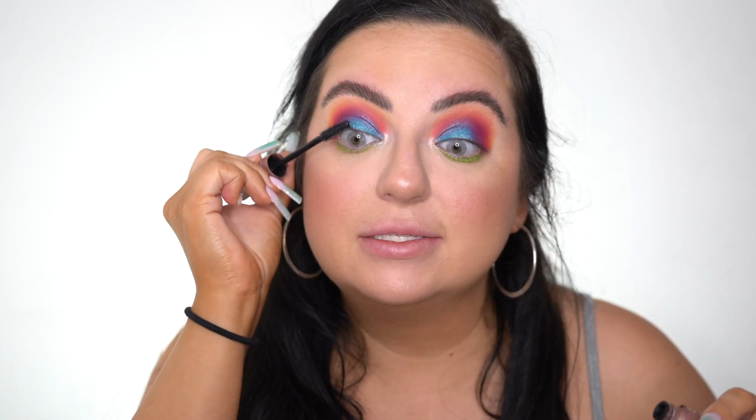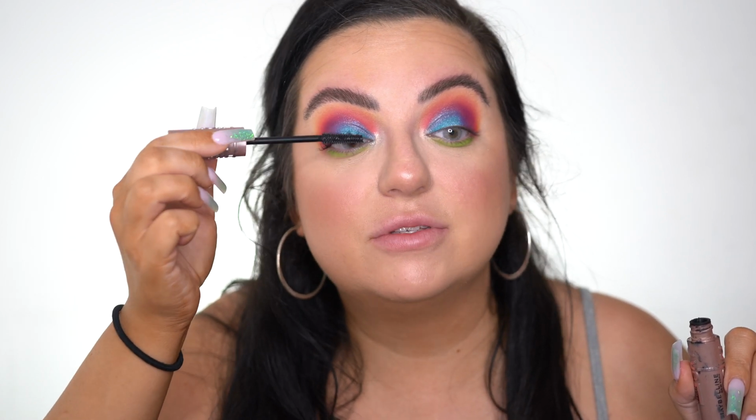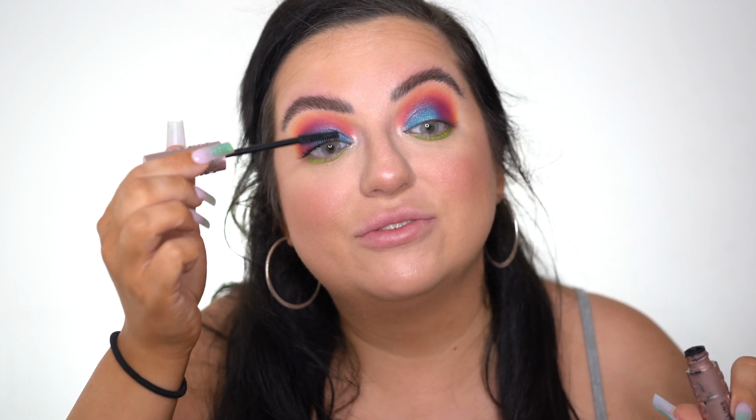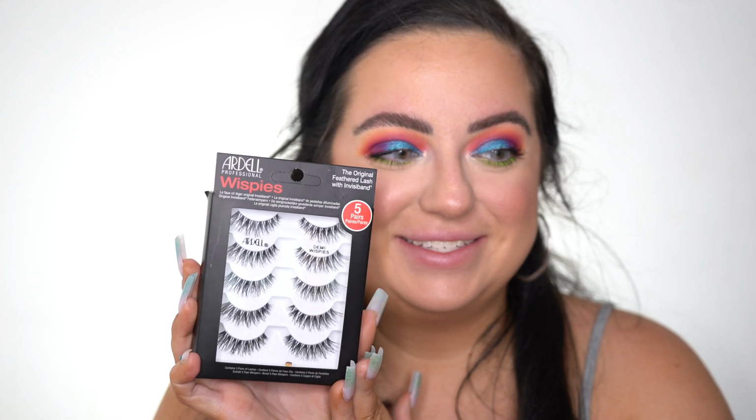I love it. For mascara, I'm going to be using the Maybelline Sky High Mascara, one of my favorites of all time. And they do sell this at Lookfantastic, so you get this at a discount. And it's already pretty affordable as it is. I like to go in with mascara before I put on lashes. I do have some lashes to show you guys today, lashes that I've used before, but have not used in years. So I'm excited.